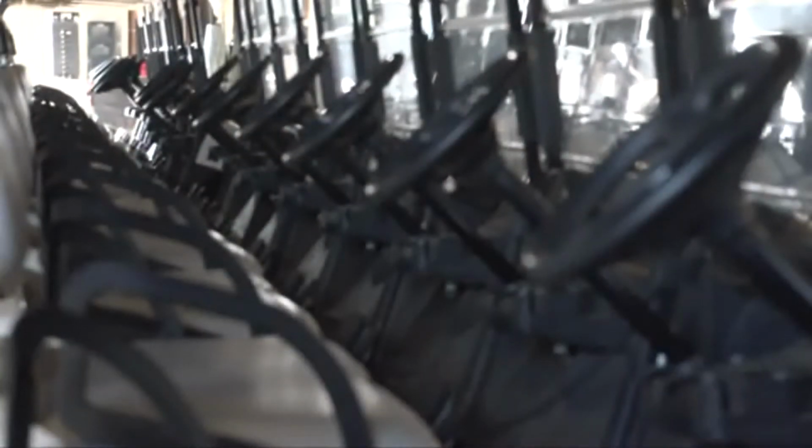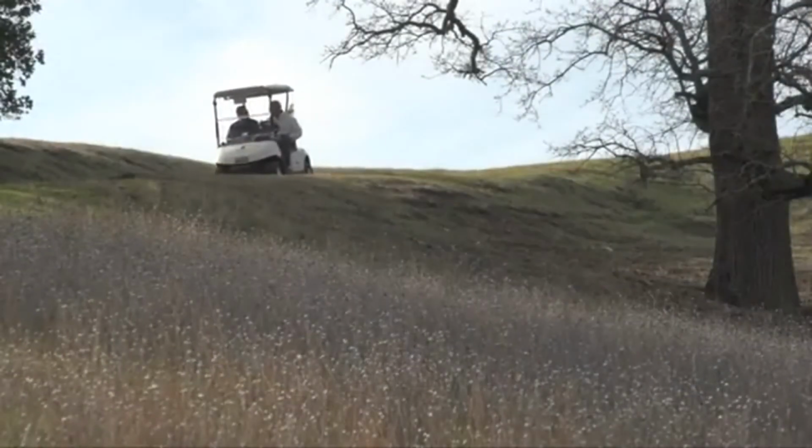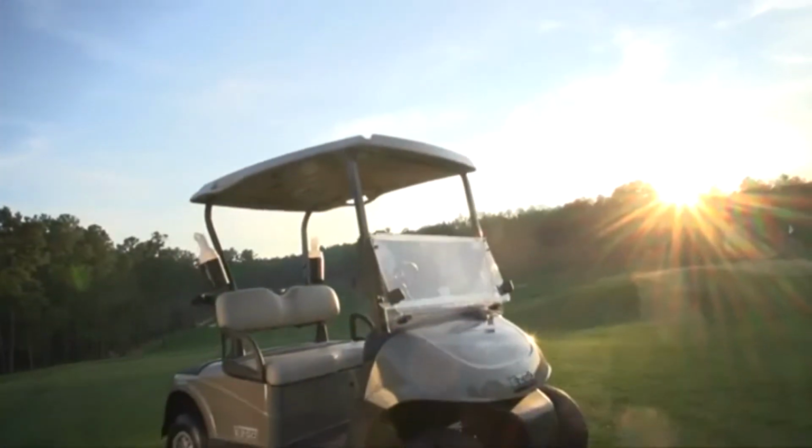The service we receive is really second to none. And in fact, it was a major reason why we picked the E-Z-GO RXV golf cart. We had a 4-year lease. We were at the end of the 3rd year, getting ready to go into the 4th year, and we started looking at our options. We were actually looking to do it the following year. But when the RXV came in, it was such a game changer that it was kind of a no-brainer.